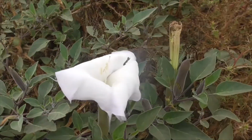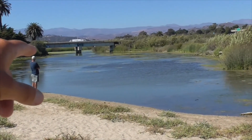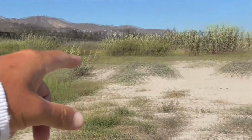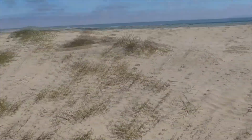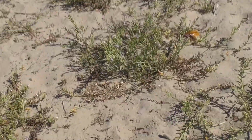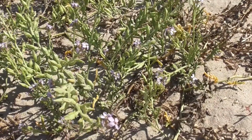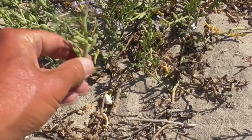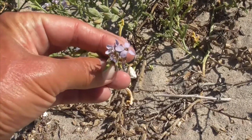Sacred Datura here. So we made it to the lagoon right here. This is the Ventura River as it flows out into the Pacific Ocean. All these dune plants I mentioned, they're all flowering right now. So we're gonna have some great videos later on. All these beautiful plants. Some are dryish, some are very succulent. They all flower absolutely beautifully.